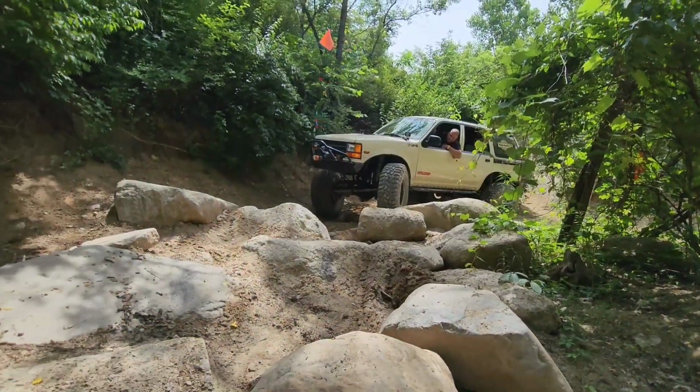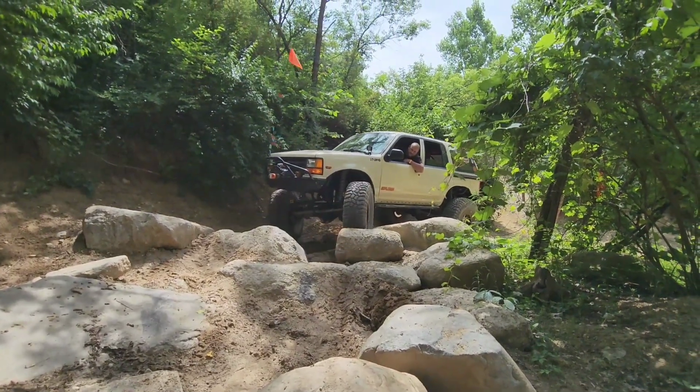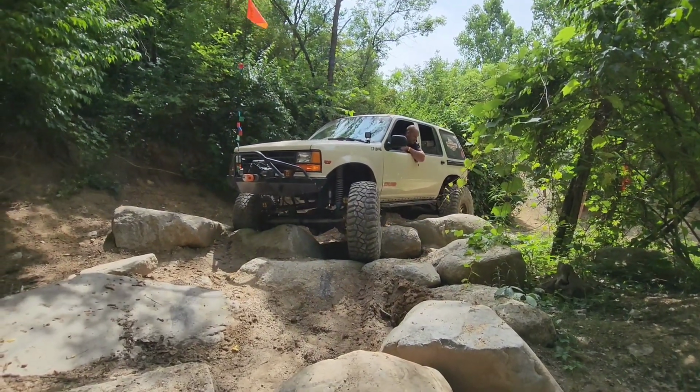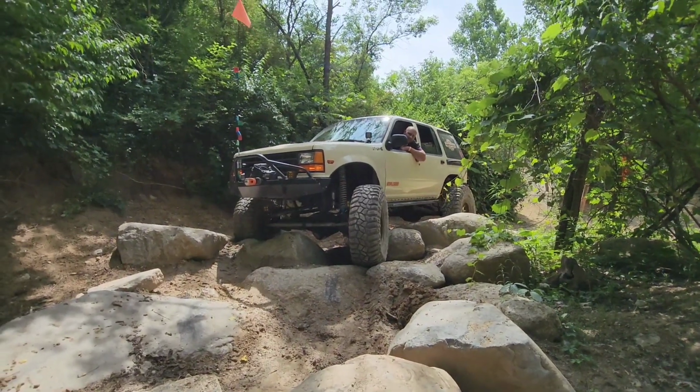Yeah, so this obstacle right here is called Full Tilt. A little bit of a rock garden with some fairly large rocks. Always fun to crawl over. Oh no, it's gonna climb over. You're good.